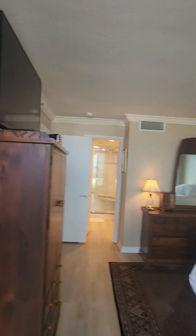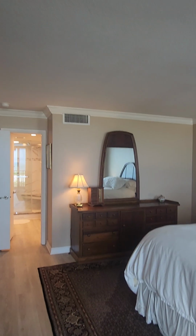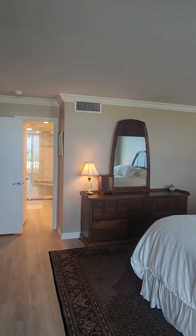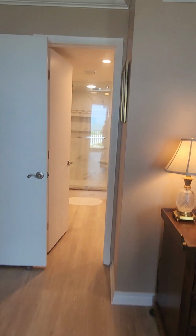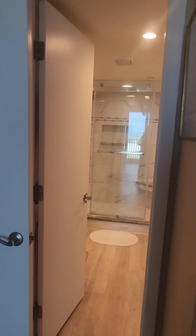So let me get the master bathroom. Oh, the price on this one is good too. It's lower than what some of the others we were looking at. And they're motivated. It's at $829. It's been on for 172 days. Totally updated.